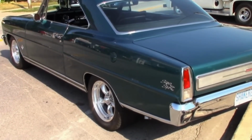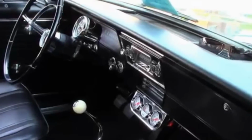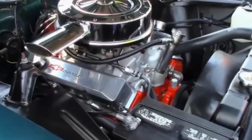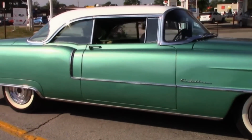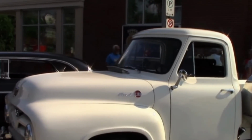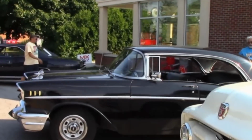Roy's 66 Chevy 2 Super Sport that he fully restored. It has a close ratio Muncie 4-speed and an original Corvette 327, 350 horsepower engine. Here's Joe's 55 Cadillac. This car's in great shape. Greg's 55 Ford Pickup. And this 57 Chevy belongs to Chris.